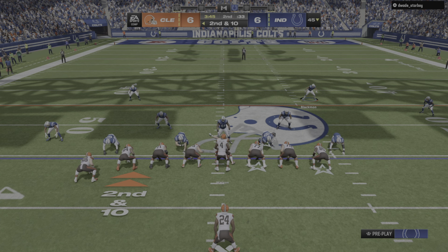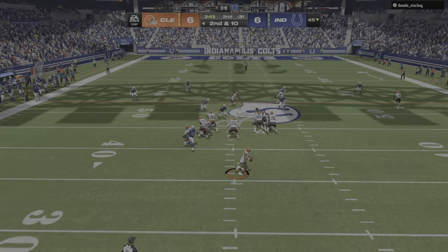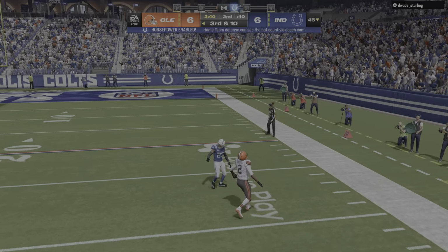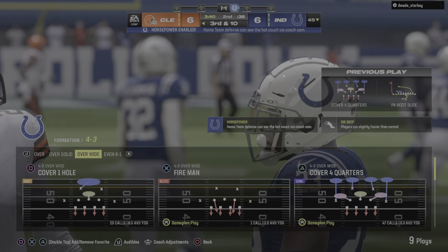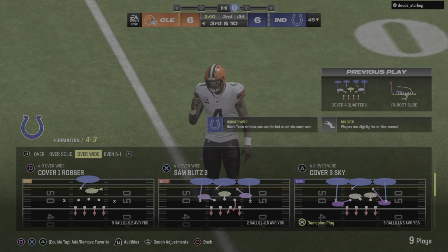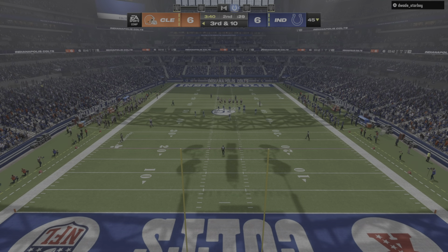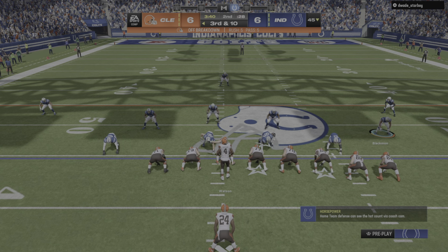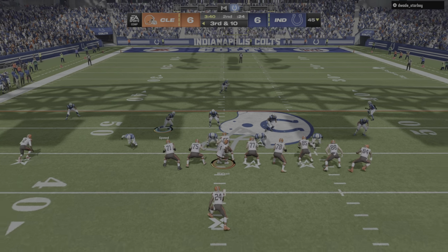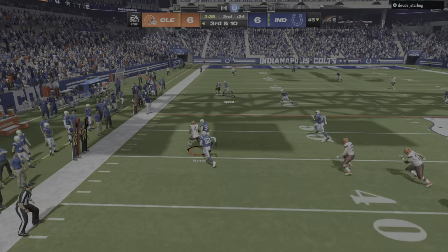2nd and 10. They'll fake the handoff. Now Watson. They'll roll him out right. It's incomplete. Took a shot, couldn't connect. That was an interesting look there because as soon as he got outside the pocket, I thought he was going to take off and run for yardage. But what often happens now with these quarterbacks who can move, defenses want to try and keep bodies in front of them, and I think that discouraged him from taking off and made him try a pass downfield that fell incomplete.